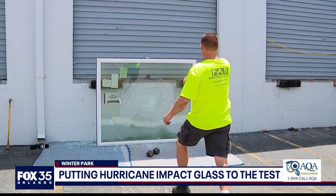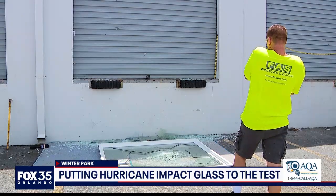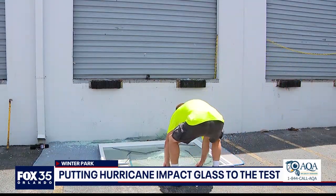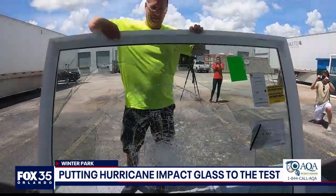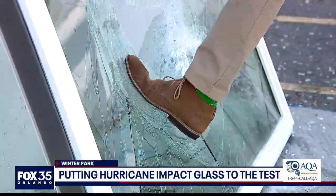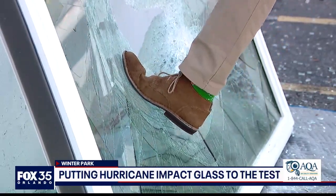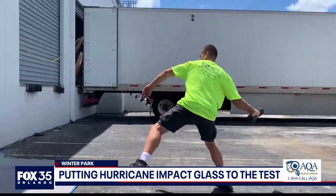We talked with the owner of FAS Windows and Doors, John Wilding, about why it's so important to have hurricane impact windows in your home. If a window breaks out in a storm, that's an entry point for air, and that's how people lose their roofs. Once you have an entry point for air and negative pressure to get inside the house, that's how big storm damage happens. So it's really imperative to keep the envelope and the outside of the house completely intact during a storm.